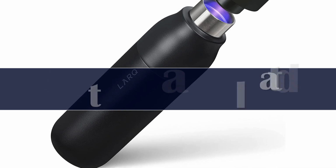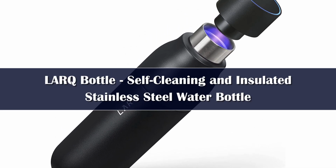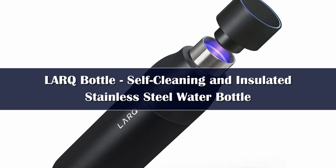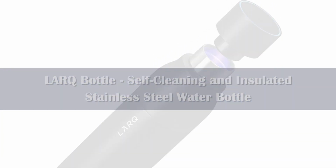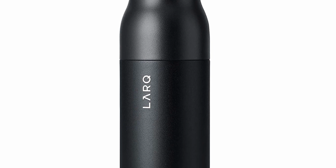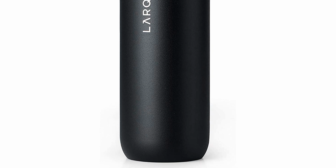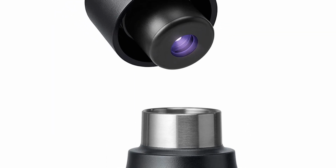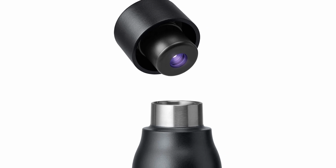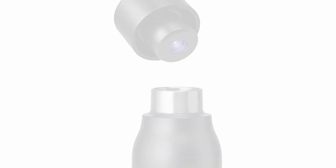Number 4. The LARQ bottle doesn't track your hydration through an app, but it is smart in the way it prepares it for drinking. LARQ utilizes UVC light technology to clean out bacteria that sticks around in between washes. Through the pandemic, UVC light sanitization systems have been on the rise because of how efficient they are. This bottle sanitizes the entire inside, which can sometimes be a tricky task, even when hand scrubbing.